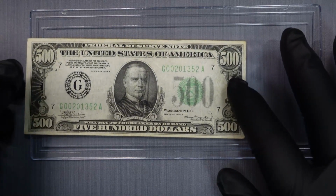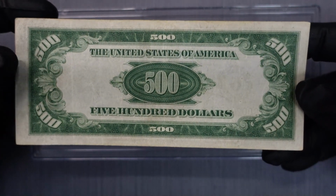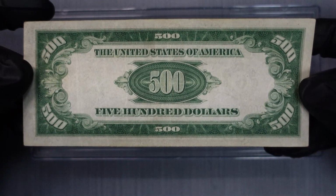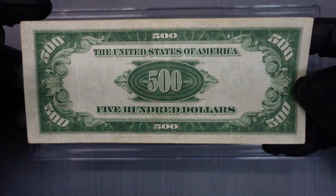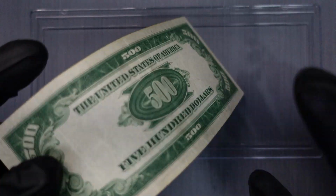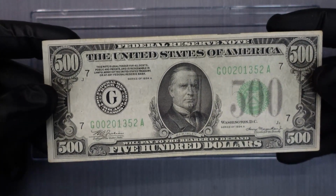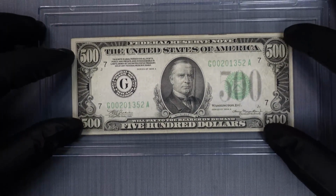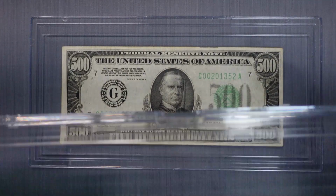Now, they started producing these smaller ones in 1928. However, the $500 bill, the $1,000 bill, and other large currency notes were actually started to be used all the way back in the 1800s. And they actually discontinued the printing of these in 1945, and then completely discontinued use of these notes all the way up in 1969. So they are still, again, legal tender. We can still use them. We can still spend them if we wanted to.